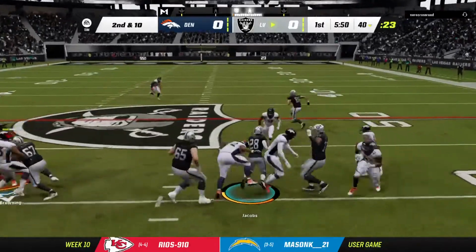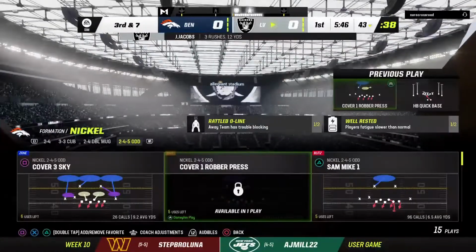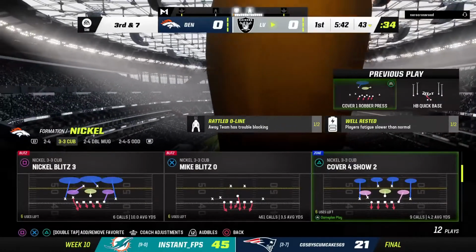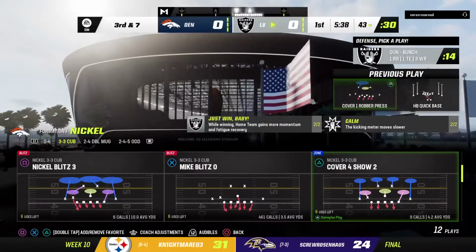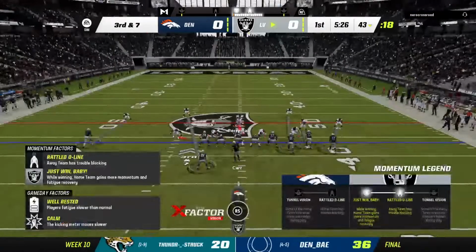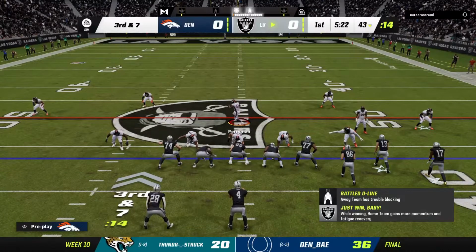On 2nd down, Jacobs. And he'll pick up about 3 there, up to the 43. Well, that's a good start to this drive on the defensive side of the ball. Force the incompletion on 1st down, and you're able to shut down the running play on 2nd. Yeah, I wouldn't be surprised now. A little bit of pressure going at the quarterback in the expected passing situation. So 7 yards from the 1st down here as they come up to the line of scrimmage.